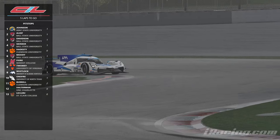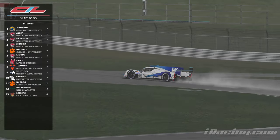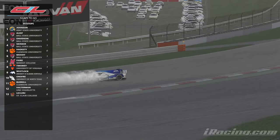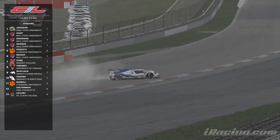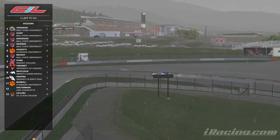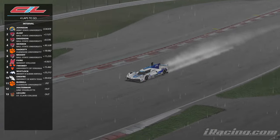Maybe not Onofre. Somebody had a big accident down there in turn six. It might have been Whitlock, actually, who was stopped for multiple seconds. We'll see. It was someone at the back. Yes, it is. Ryan Whitlock spins it out through turn six. Big accident for him down through there, but he'll get it back out and going in that ninth place position ahead of Edwin Onofre.